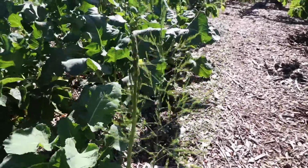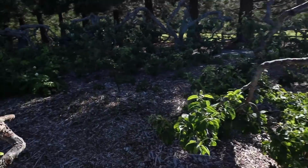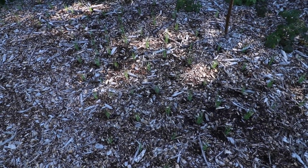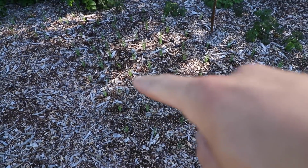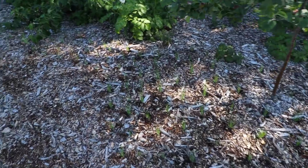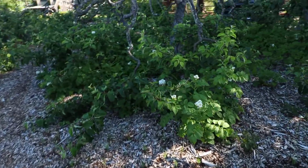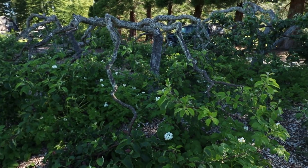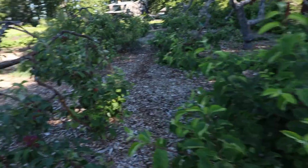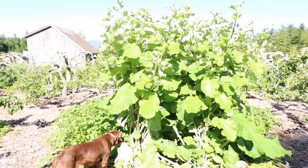There's a volunteer asparagus from seed. Birds ate the berries and sat on a branch, and out comes the seed. I don't know how well you can see it, but there's bunching onion seedlings all over here. Here's some more mature bunching onion. I've got different types of potatoes under these trees over here. They're doing good. They're from last year. Again, here's the burdock.